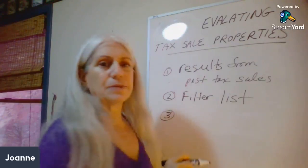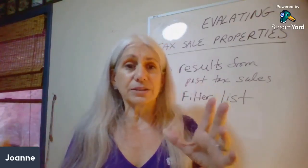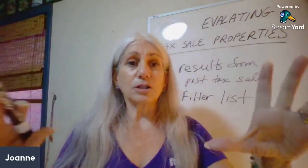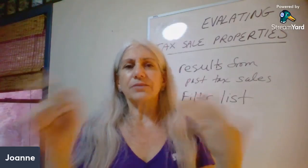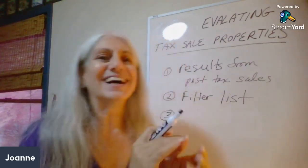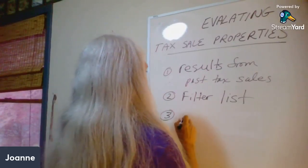When I look at the property on a map, I use Tax Sale Finders, and it lets me see the Google map, but it actually puts a boundary around the property, around the parcel. So I can tell right away when I look at that property if there's a building on it or not, if it's just the yard next door, right, and not the house. So you want to look at the map.